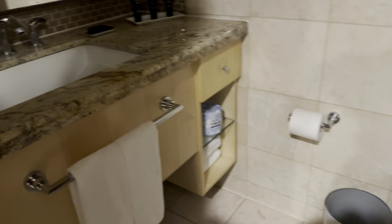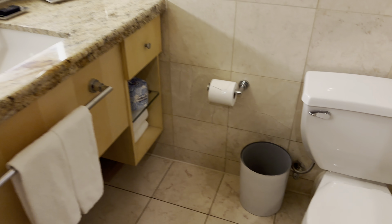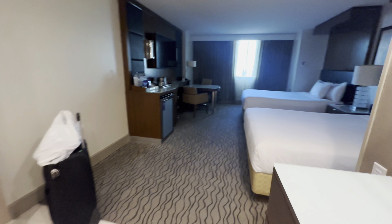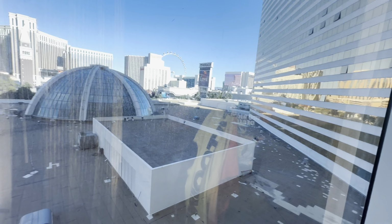Only problem is the bathroom. It's fine, but shower tub combos, which I hate. Pretty loud. All good. Closet. Beautiful. Let's see what kind of view we have here. Yeah, that's probably a 65 inch maybe. Definitely bigger than 55 to 65.